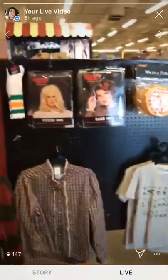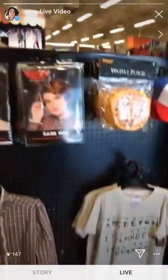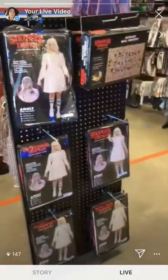Still haven't got our Stranger Things stuff in yet, but we're gonna have a Chips Ahoy male and female costume. So I think that's basically it, guys.